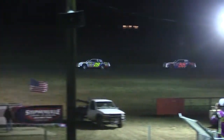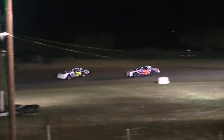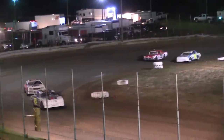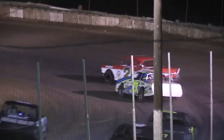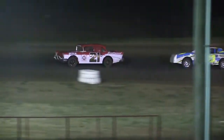Danny Brown hanging on to it side by side through turns 1 and 2 that time around again. Dylan Moss to the inside one more time into turn 3. Still side by side for that third spot. Your leader is still Dustin Sprouse out front. Terry Dumas in the second position. Danny Brown now hanging on to that third spot. And the 33D of Dylan Moss rounding out the top 4.